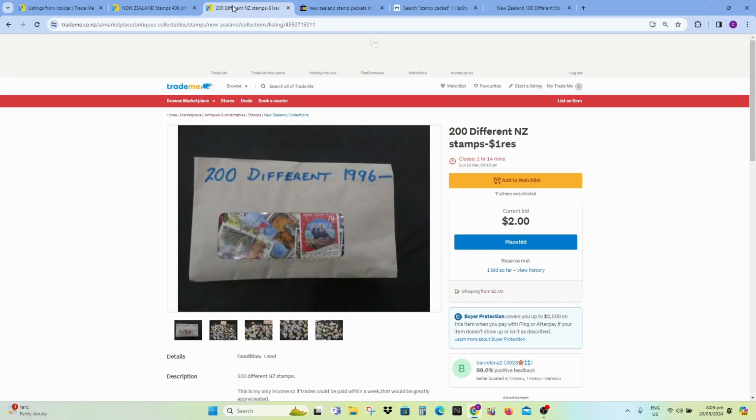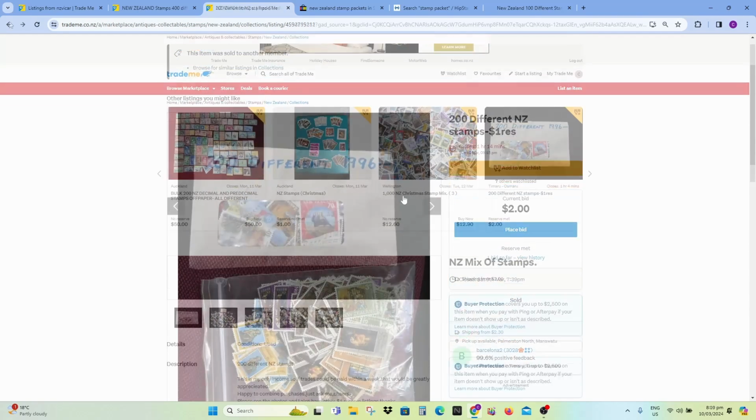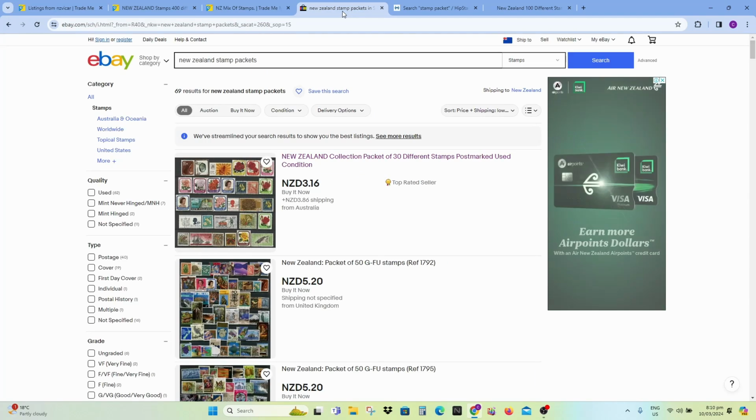Okay, what do we have here? These are 200 different stamps from New Zealand, 1996 onwards. And this closes in 1 hour. And the current bid is $2. The postage is $2 as well, so $4 in total. And that works out to 2 cents a stamp. Go to the next one.